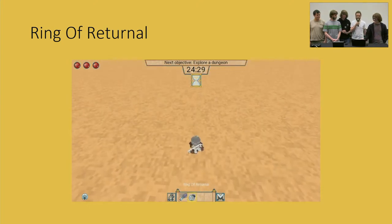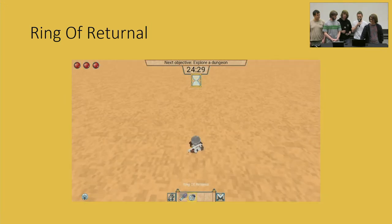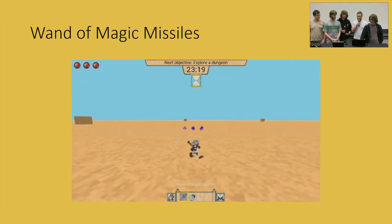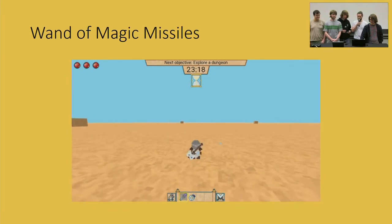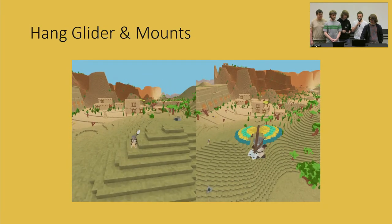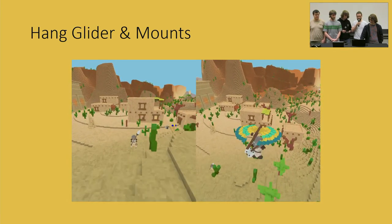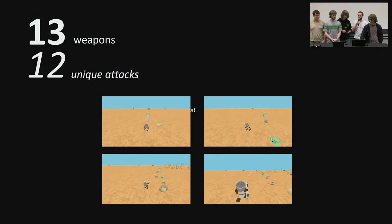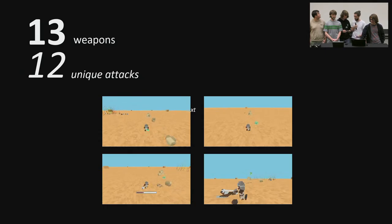This is the Ring of Returnal. It creates a teleportation circle that returns you to a previous location. And here we have the Wand of Magic Missiles, which sends out 3 magic orbs that deal damage and return to the player. And finally, we have the hang glider and some mounts to make traveling through the world faster. And there are 4 different weapons with 3 unique abilities and attacks to encourage different play styles.